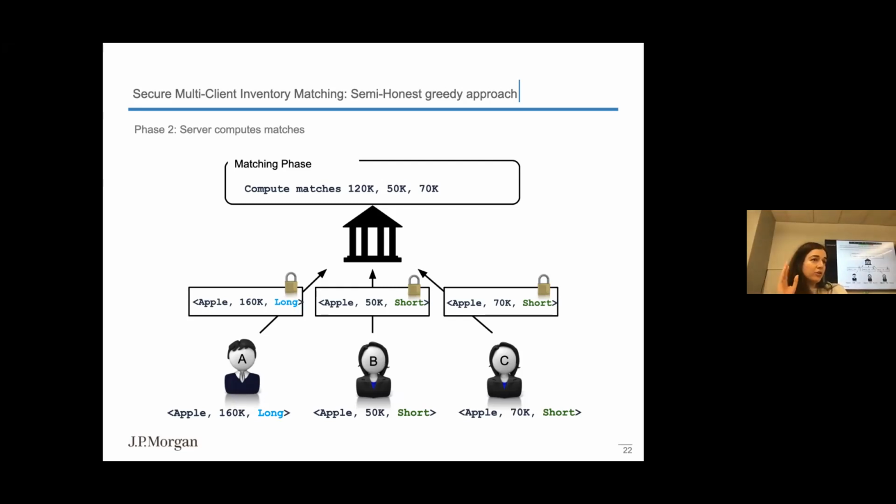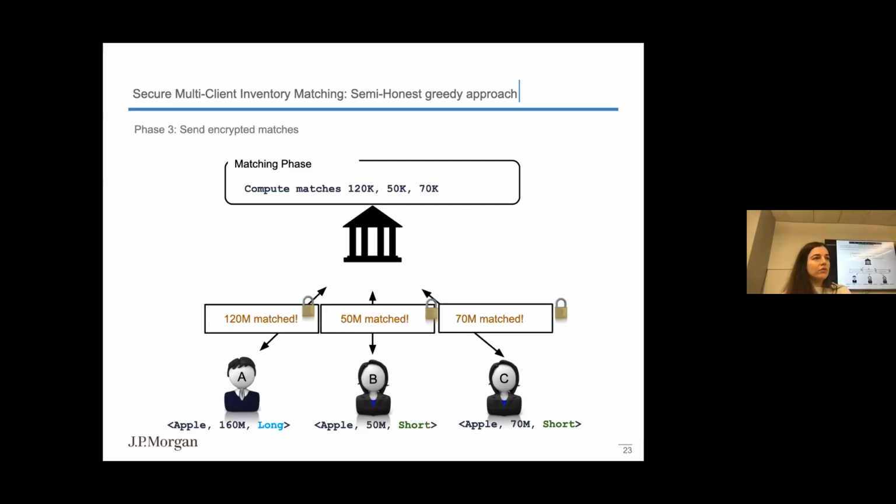So we can aggregate all the shorts and all the longs first, okay? And then start comparing, okay? So it's like aggregation and secure comparison. These are the 2 main secure computation operations that we have to do, okay? So imagine now if we had fully homomorphic encryption, it will get all the longs and the shorts, add them and then compute the minimum between the quantities. For example, it will calculate the minimum between the 120 and the 160. The minimum is 120, so this is how much we give to the first client, right?